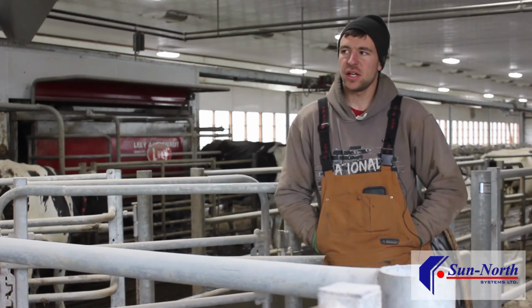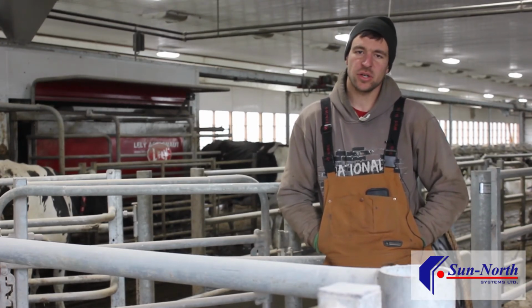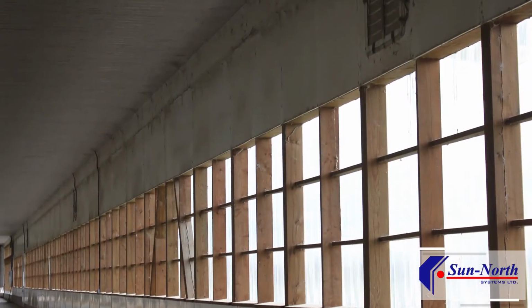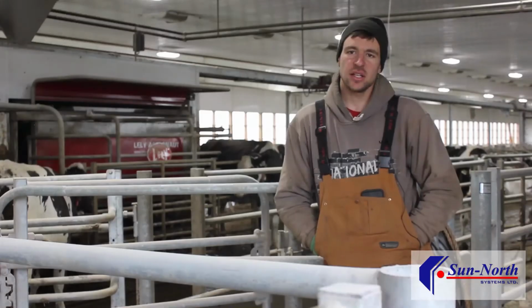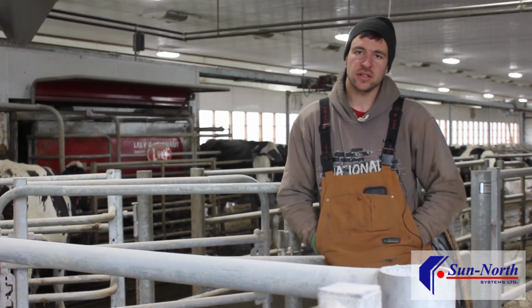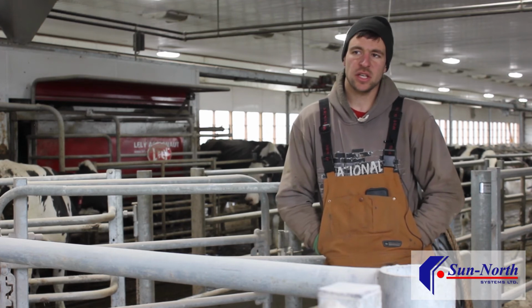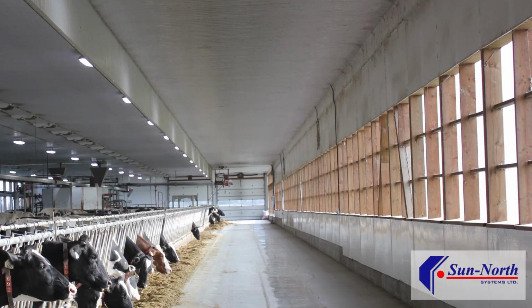But we did have 1 or 2 water troughs freeze in the 4 years, and that is one of the downsides of the clear panels on the side, is the R value. You're looking at basically an R value of 1. But we didn't want to go with windows because we felt we wouldn't get the same amount of light as we did with the panels.